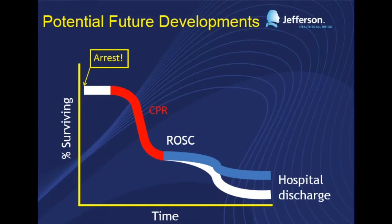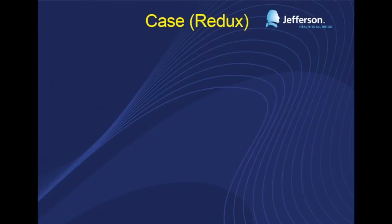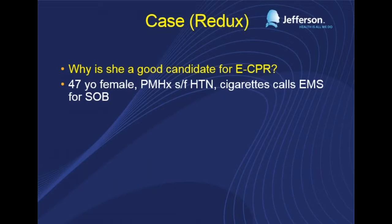And what we're trying to do here is manipulate these curves. So the bottom curve is what happens, rapid decline in survival as cardiac arrest goes on, exactly what I'm showing you in that curve from the Nagel paper. And then a lot of people die after return of spontaneous circulation. With post-arrest care, we're able to manipulate that post-ROSC period. But what we really want to do is have a way to know who to pull out of here early and use alternate strategies and get more survival. So the alternate strategies would be early extracorporeal CPR, immediate PCI, and then a different bundle of post-cardiac arrest care.